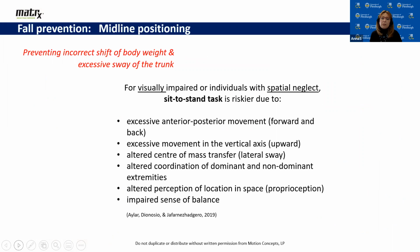There is another research available that was looking at the sit to stand task for people who have visual impairments or spatial neglect. It was interesting to learn that when we think about sway or shift of body weight, excessive sway of the trunk, lateral, forward, or upright, it's actually more challenging for a person who has visual impairment. And we need to introduce as many proprioceptive opportunities as possible to improve the balance and reduce the risk of falls if the person has the visual impairment that cannot be corrected.